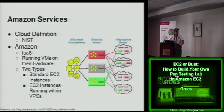When I started getting into this, everyone was saying the cloud, and I thought it was this magic unicorn thing. Then I found out you're just running VMs on their hardware. I was disappointed, but that's all it is. Instead of running VMs locally, you're able to spin up things and run them on other people's infrastructure. Amazon basically provides 2 types: your standard EC2 instances, and instances within VPCs, which is a virtual private cloud.